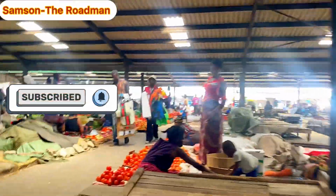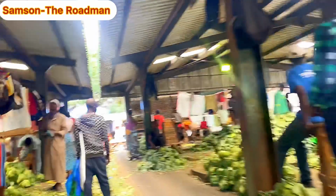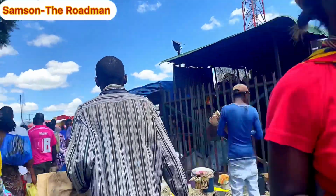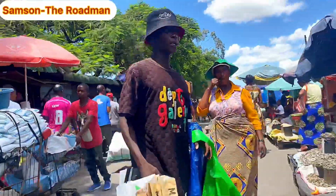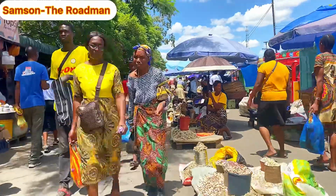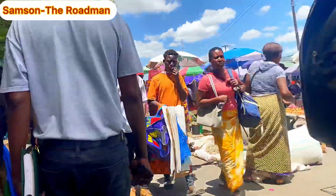Stuff, very cheap tomatoes. You can see here. Let's get to this other side. This is also another very, very busy side in Soweto. You can see here it's very, very busy. Everyone is very busy because they're coming for orders. People are making orders, you know. Very, very busy actually.